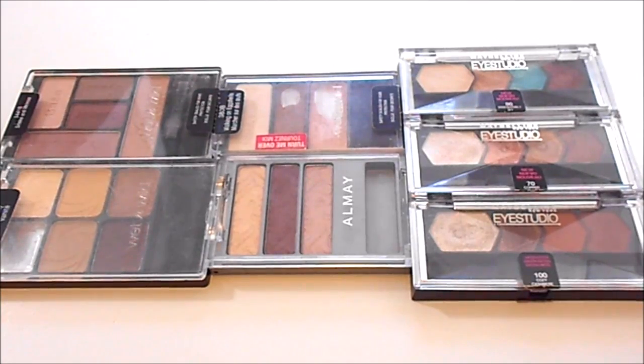For trios, quads, and small palettes, I currently have 7. At my last update, I also had 7, so I've stayed the same in this category. I have some palettes from Wet n Wild, AIme, and the Maybelline Eye Studio Quads. I do not have an ideal number for this category.